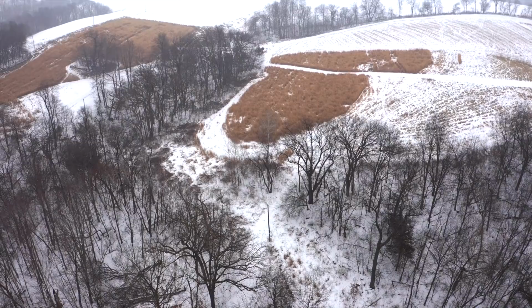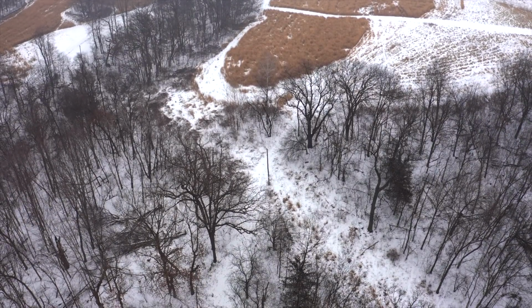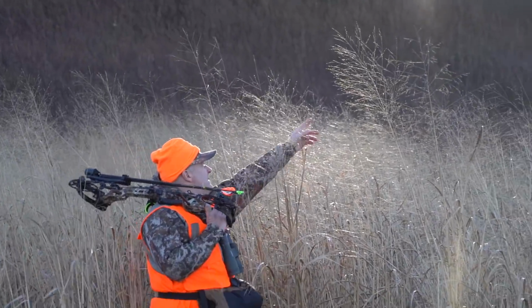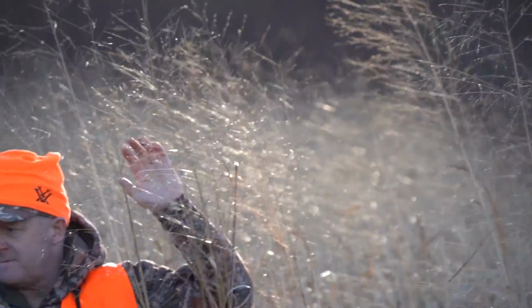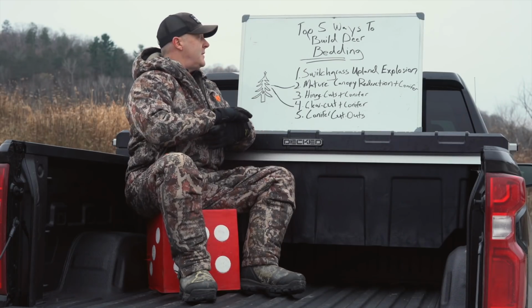Early successional growth can take 25 years. It's a really cool buzzword, and natural regeneration. But if it takes 25 years to actually provide enough cover out there to hold deer, you can see on this property right here, it hasn't been farmed since the 50s, and there's not enough cover there other than our switchgrass out there to hold anything. It's just that poor soil hasn't converted to anything.